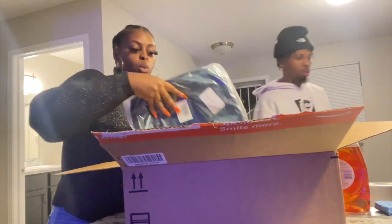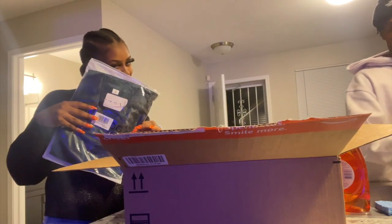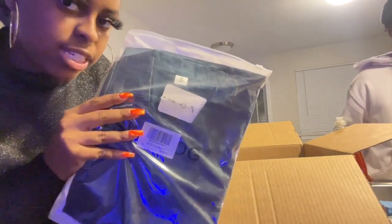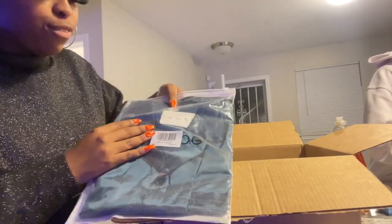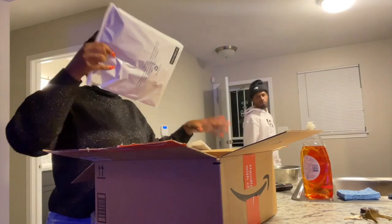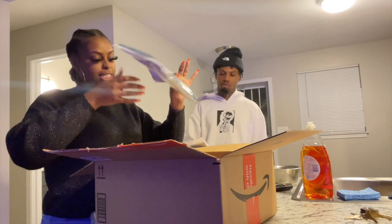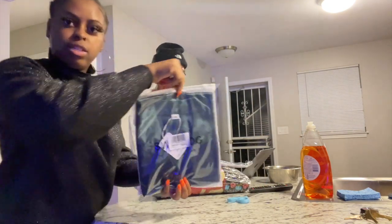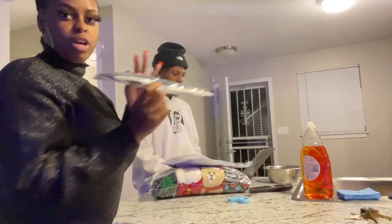Okay, all right, so the next part, we have our Christmas pajamas. These are like a silky green. I'm gonna give y'all a close up. You got the small, I got the medium, because I'm a little thick in the hip, guys.